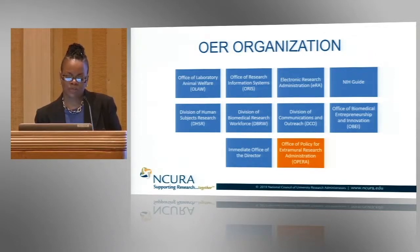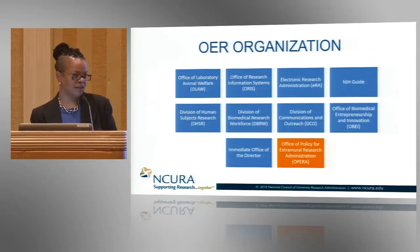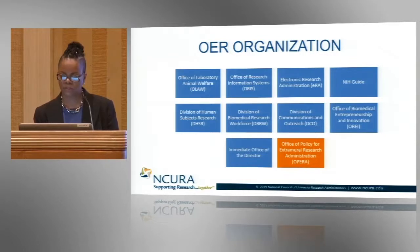The Electronic Research Administration, which is ERA, provides the commons, features, and functions, as well as our grants management systems. They also house our RCDC, and they have the central functions for accepting reports from our institutions. The NIH Guide is where you find your funding opportunity announcements. It's the NIH Guide for Grants and Contracts, and that's where you apply for your grants, and Kristen will go through all of those websites with you guys so that you can kind of see what that looks like.